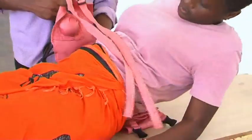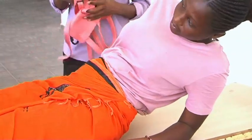We started with the first prototype. It had only a massaging component. Later on, we saw that the massaging component is not enough to arrest bleeding, so we added a compression component. It's when we started doing a simple pilot.